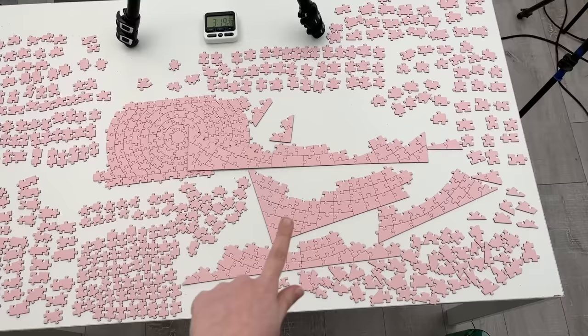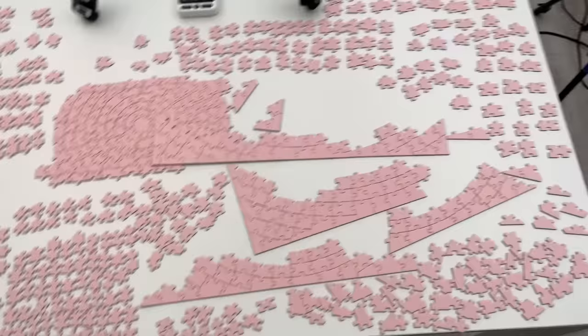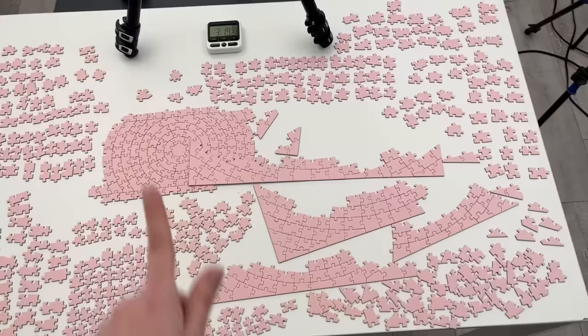Now, a little secret is that I do have the rainbow or the gradient puzzle right down there, so I can just glance back and forth if I get stuck. But honestly, I really haven't had to do that yet. So far, I've been doing this entirely just off of shape. I really haven't cheated at all. Maybe just one piece in that center part where I was checking how far out the spiral went. But otherwise, I'm doing this entirely on my own.